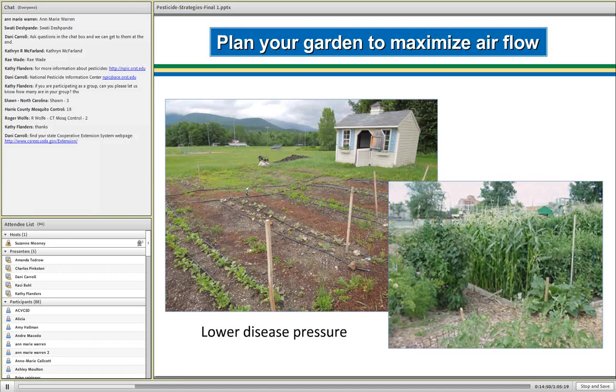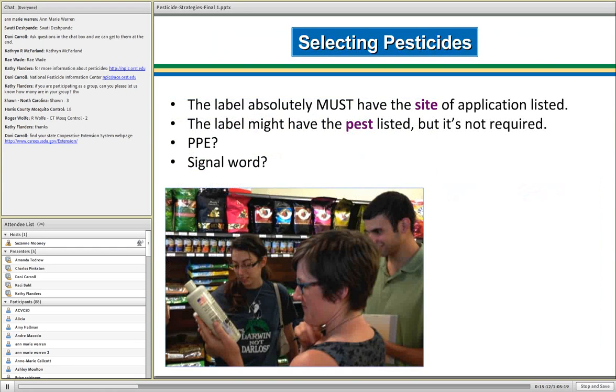Literally, how many hours are the leaves wet? So if you plan your garden in such a fashion to help the dew dry as fast as it can, you'll lower your disease pressure. One thing that folks have told me is helpful is to orient your rows along with the prevailing wind in your area. So the wind will gently blow through the rows instead of being perpendicular to the rows. So that's one idea. All right, moving to the next section of our presentation today, selecting pesticides.